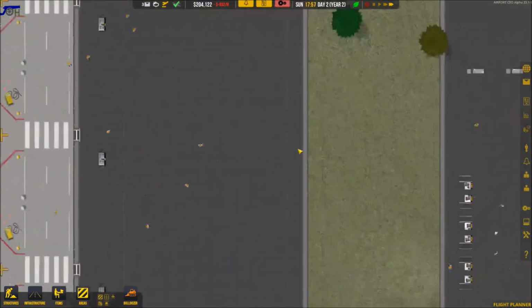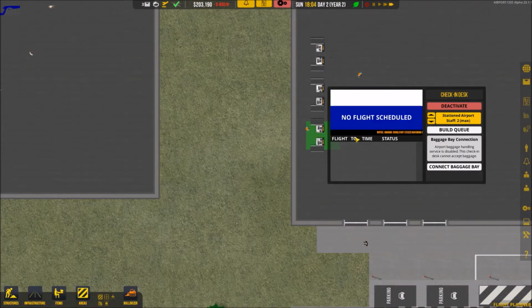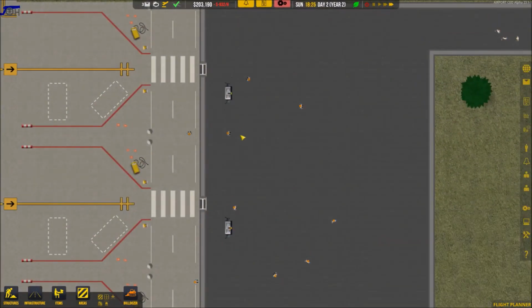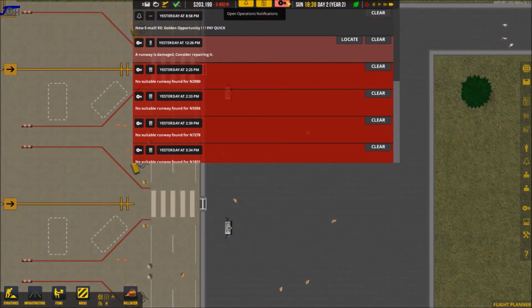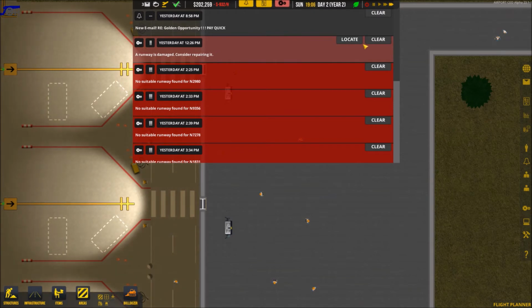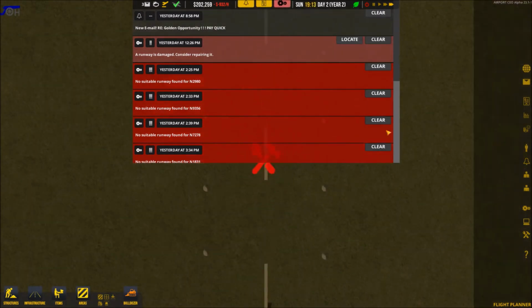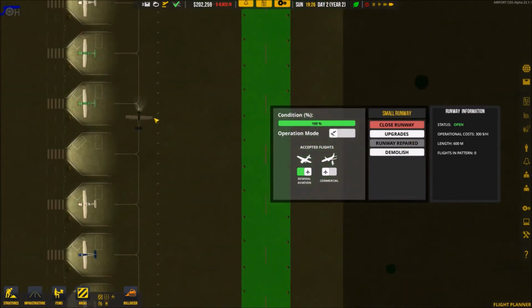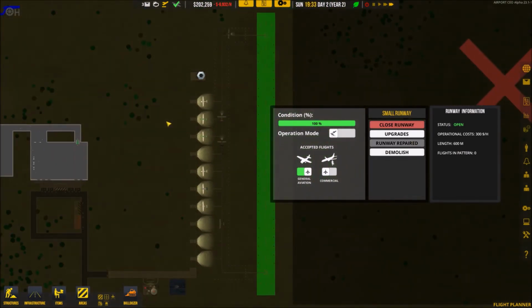Hmm. Okay, I can click on my check-in desks. I seem to be, I may need staff. No suitable runway found. No suitable runway found. Why would I be, oh boy. A runway is damaged, yes, oh boy, that's why. Okay, $6,000, gotta get that fixed. Okay, now we've got our runways ready to go.